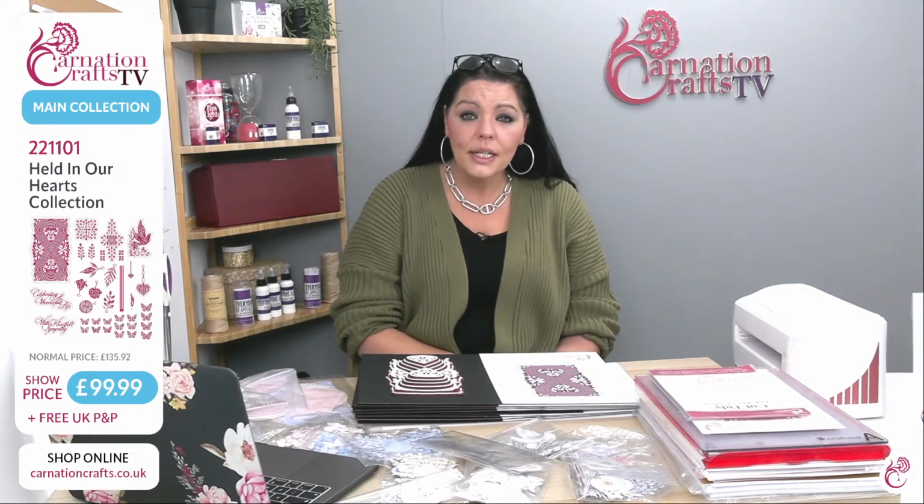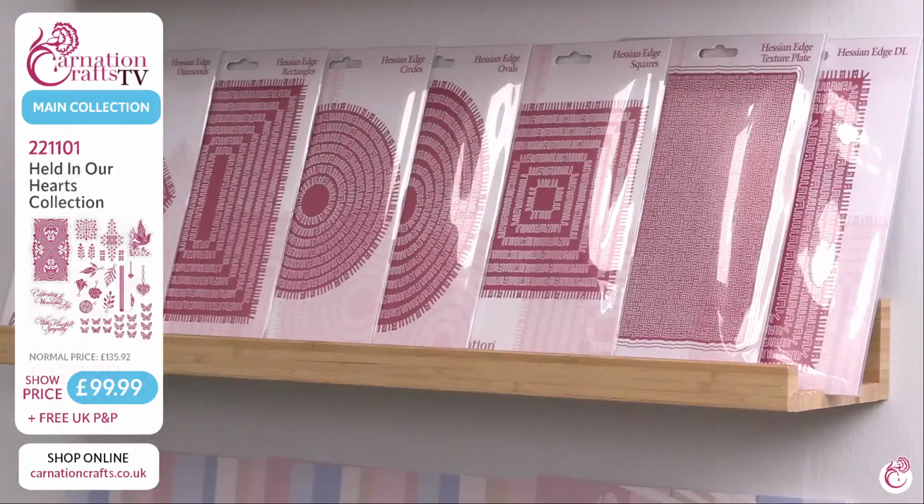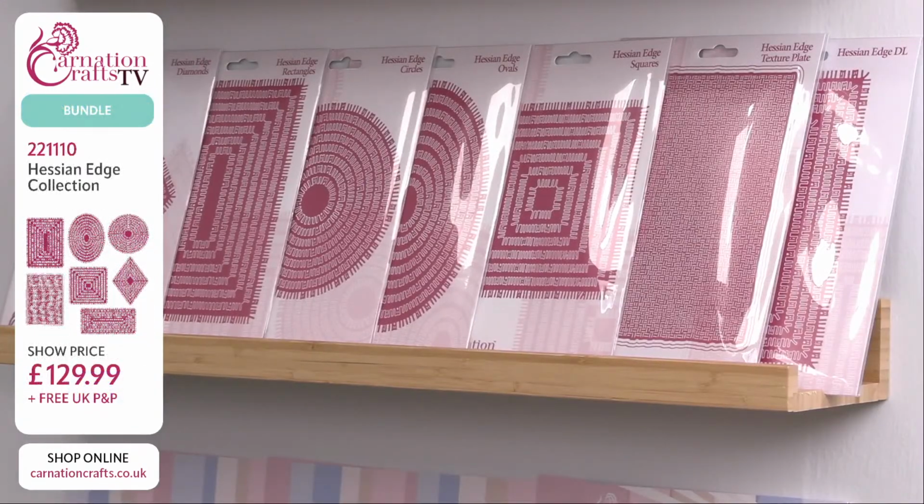Just to let you know also, there is another set that complements the main collection, and those are your ever important nested dies, which are always crazy awesome to have. But these have got one addition in there as well, which is the Hessian Edge texture plate, and I'll go through that with you in a second. This one does go with the main collection. It's sort of one collection that's been split into two. That's the best way I can describe it, I suppose.